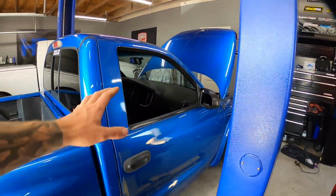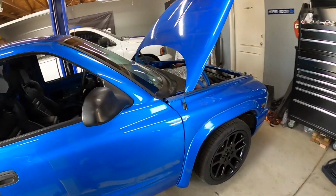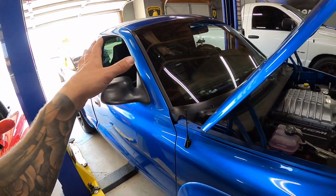So let me know what you guys think in the comments down below. Like I said, still a work in progress, still waiting for some of those pieces and parts to arrive so we can do the full color match and get rid of all the chrome, but you guys can kind of see where I'm headed with the whole thing. And this I'm going to be working on today as well. I've just been trying to get my daily sorted out.